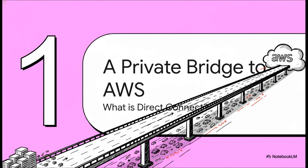So, what is Direct Connect really? Well, the best way to picture it is as your very own private, multi-lane bridge. This bridge goes directly from your on-premises data center straight into the AWS cloud, completely bypassing all the traffic jams, all the security risks, and the general chaos of the public internet.